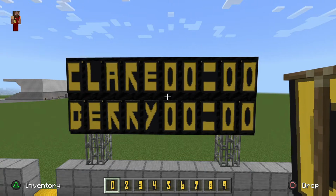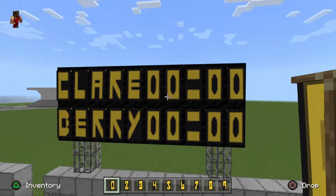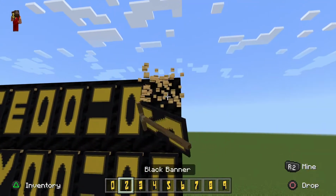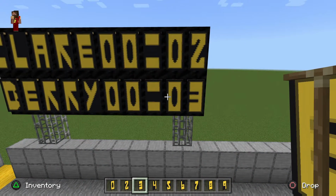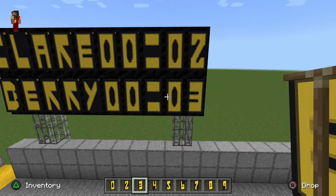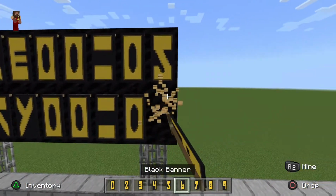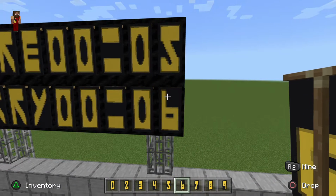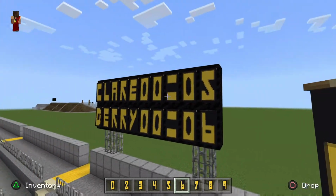Up next we have the round 2 clash between Clare and Derry. The scoring opened, Clare 2 points, Derry 3 points. Derry finished the half in the lead, 5 points to 6. Second half scoring opened, Clare 7, Derry 1-8.